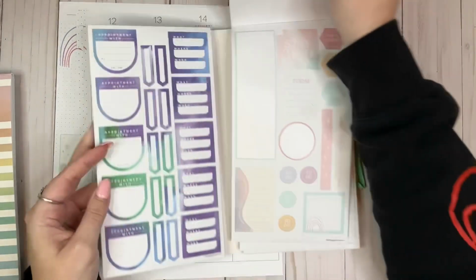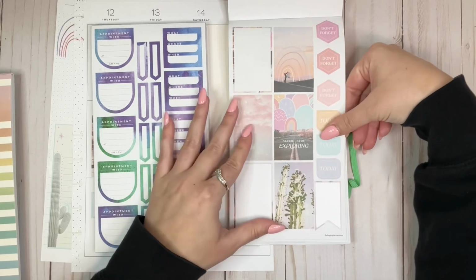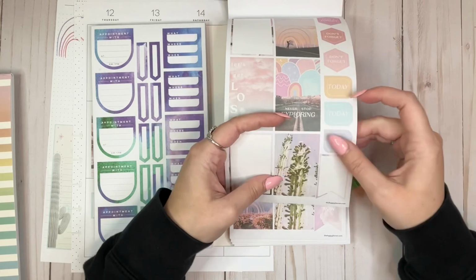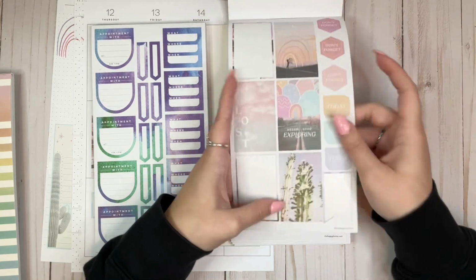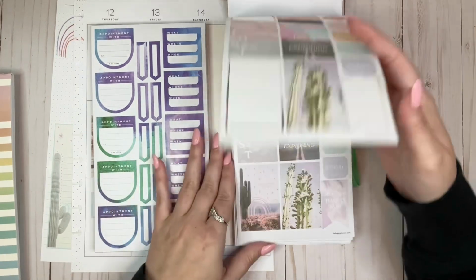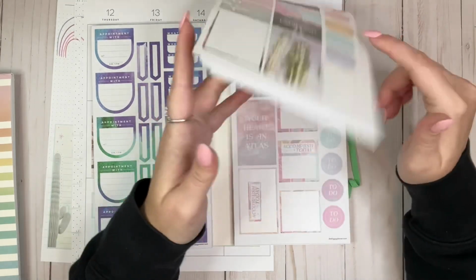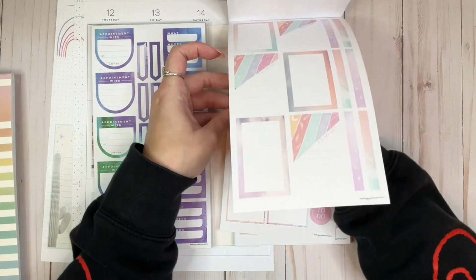What else? I definitely need to put washi on this side, but I'm thinking that I need, I kind of like this one. Oh, this one also says wander well. You can barely see it though, but I feel like I need a cactus on this side of the spread. Is there another sticker that had a cactus in it? Oh, there's this one. Let's use this one.